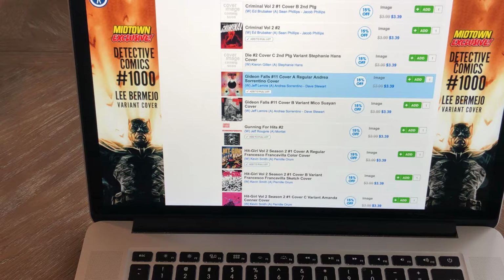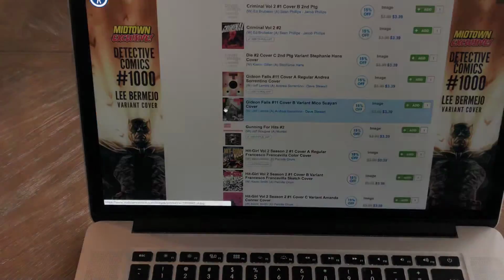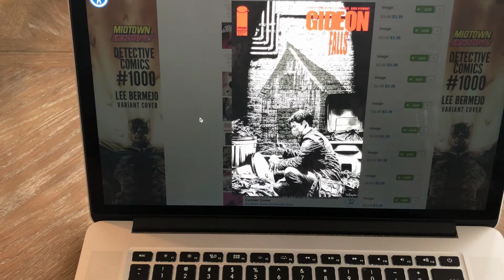Gideon Falls, you got the A cover by Sorrentino, and you've got a much better B cover by Su Yan. So Su Yan is definitely getting a lot of work these days, and I love this cover. You know, blacks and whites, and that's one of the best. I think this is the best cover coming out next week by far, this Gideon Falls #11. That, I promise you, this will sell out.